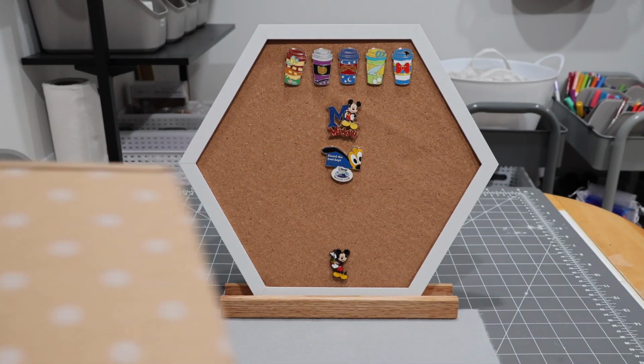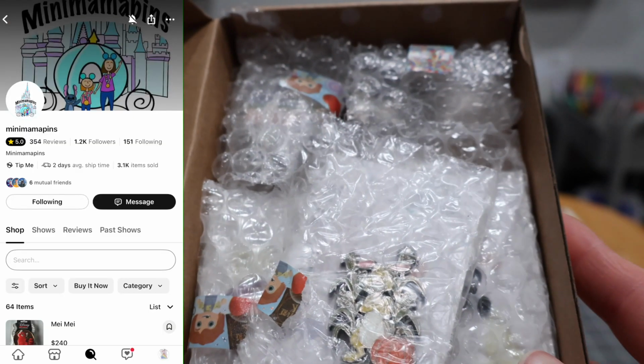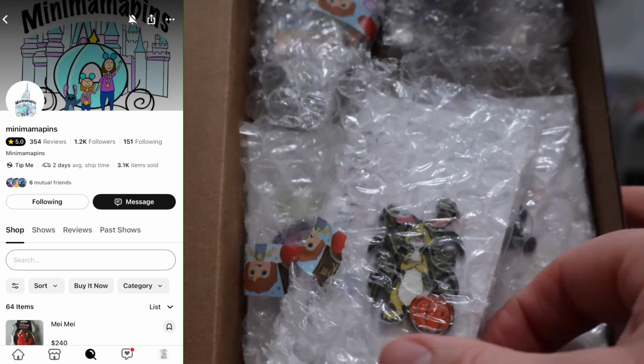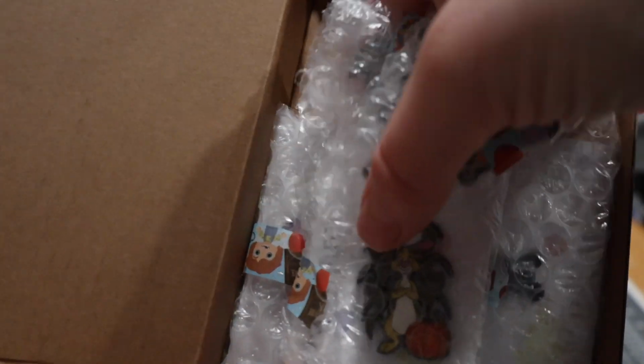So thank you to the Whatnot seller Jilly Goose for all those goodies. Next up, we have a package from Mini Mama Pins. Ooh, I'm excited about these. I grabbed some cute ones in here.